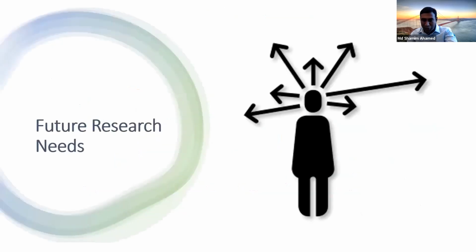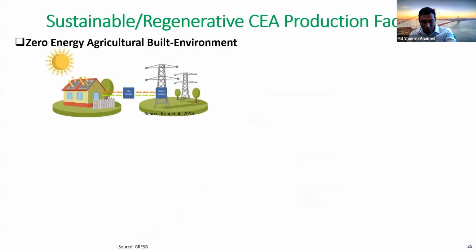Okay, now I will quickly finish some of my research plan, or the research needs that need to be investigated to see the sustainability of this industry, to reduce the energy cost for heating, cooling, and dehumidification. So first, we definitely have to focus on the concept of net zero for the agricultural built environment.